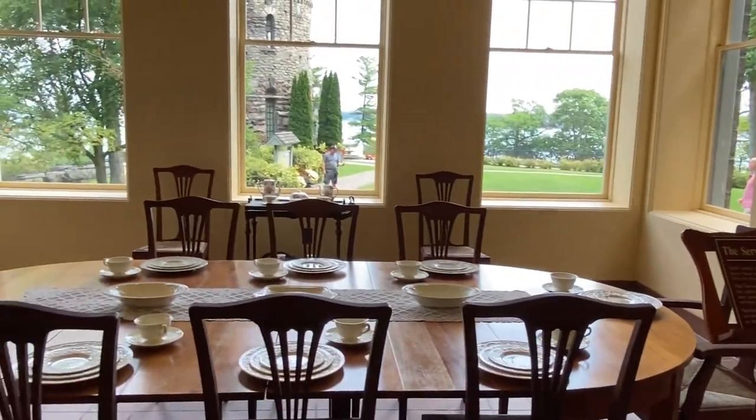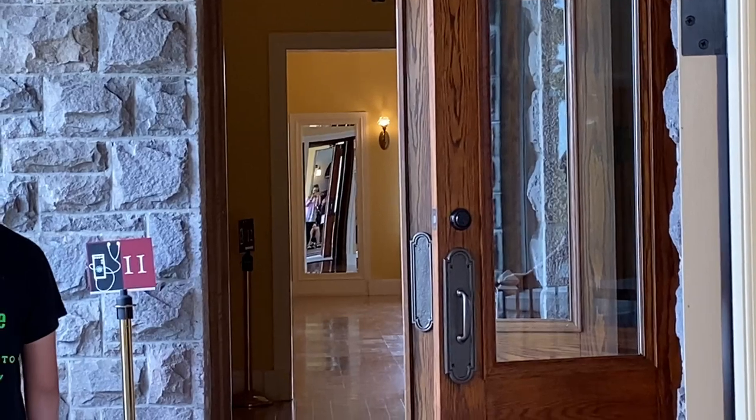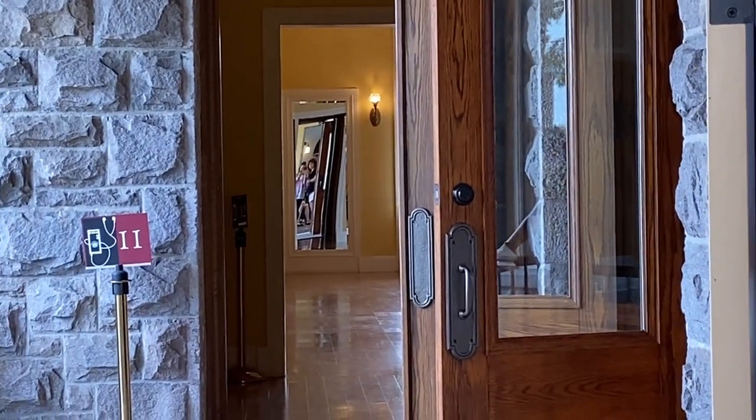I mean, I would be okay with this being my table. Yeah, with a view. Hey, Mom, those guys look familiar. Yeah, they do.